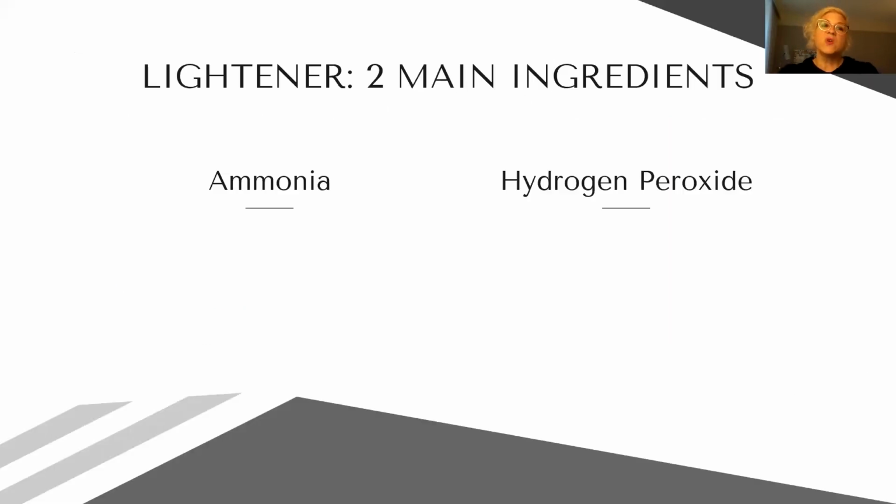All right. So lightener has two main ingredients, ammonia and hydrogen peroxide. It's the same thing as most hair colors out there. Ammonia carries a pH of about 11.6, pretty high. So remember, the pH of the hair is 4.5 to 5.5. The further we go away from home, the harsher it's going to be. So lightener can get pretty damaging if we're not careful.